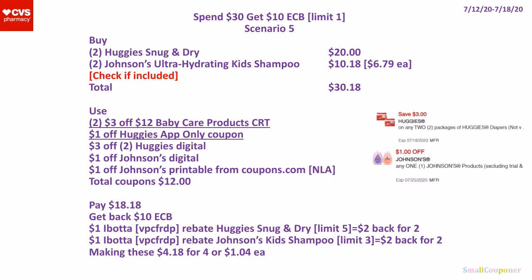This is scenario 5, which is all baby products. You can buy two of the Huggies Snug and Dry for $20, and two of the Johnson's Ultra Hydrating Kit Shampoo for $10.18. They are BOGO 50% off, so one will be $6.79 and the second one will be 50% off. Make sure to check to see if the kids shampoo is included. Total will be $30.18.